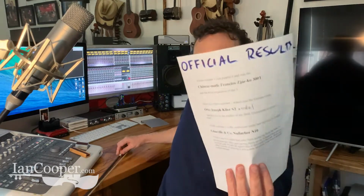All right, so the results. Here they are. Violin number 3 just pipped it. It was the Chinese-made Francois Jacot 300T, and interestingly, the most expensive of the 3.